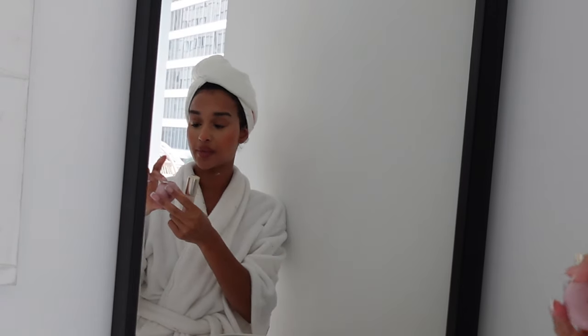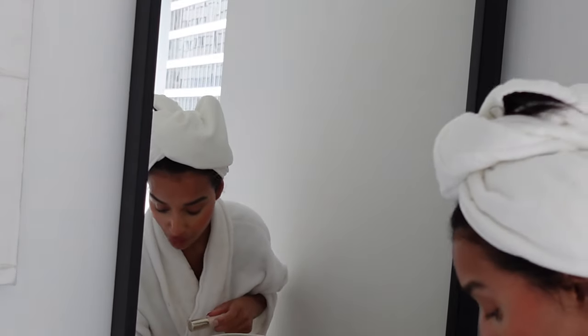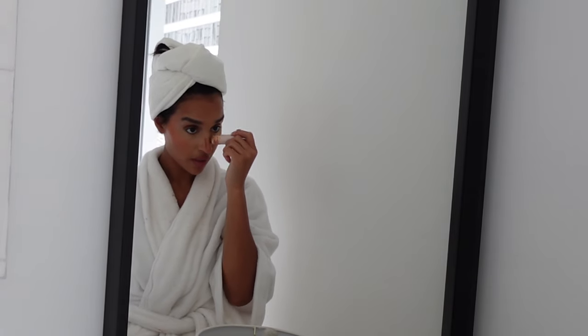Okay, so the blush I'm using, I just used Rare Beauty. This is in Nearly Apricot. This blush is so beautiful and amazing, and I'm obsessed with it. I need to get some more of her blushes because they are truly fire.